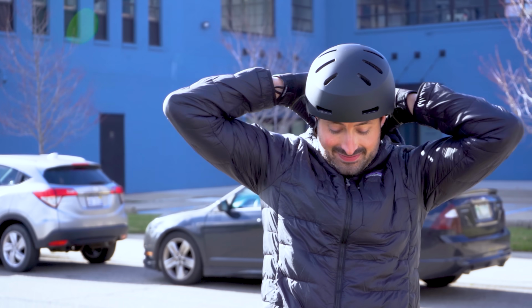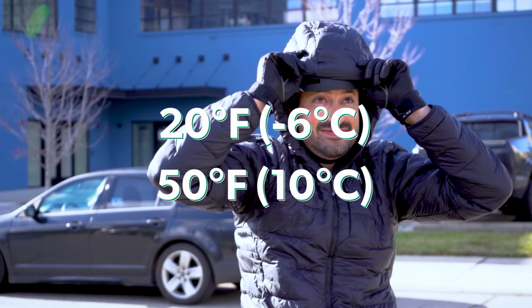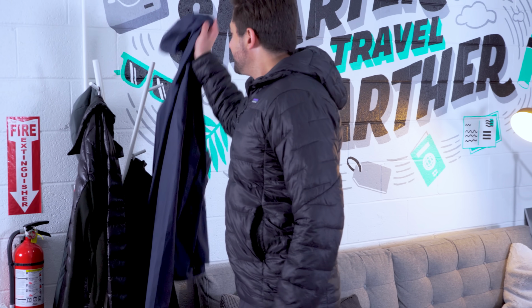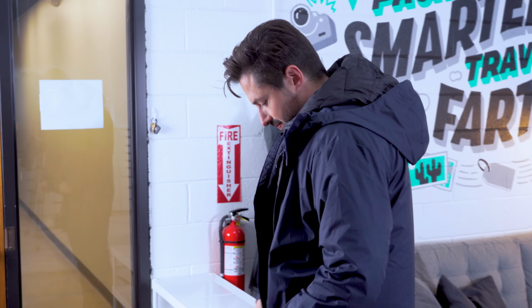We don't recommend bringing this as your standalone jacket to the Arctic. However, to give you some perspective, we've been comfortable in temperatures down to 20 and 50 degree weather, depending on how they're used. Keep in mind that your mileage may vary depending on your body type, the other layers of clothing that you're wearing, and the overall fit of the jacket on you. However, the materials aren't waterproof, so it's best to pack a rain shell if you're traveling during a rainy or snowy season.